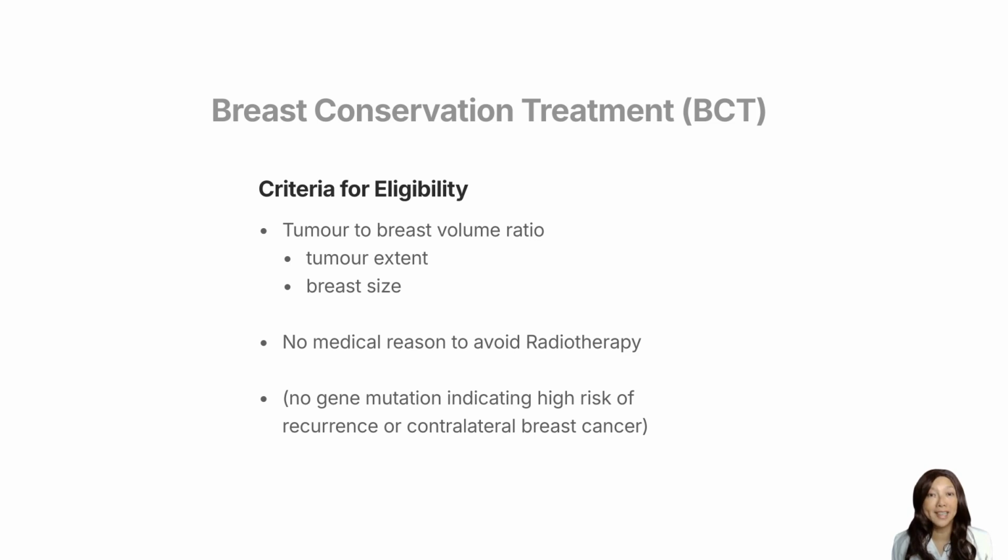In general, for me as a surgeon, cancers smaller than 3 centimeters at maximum dimension are usually amenable to BCT. For larger cancers, there are treatment strategies which allow patients to downsize the tumors and undergo BCT. This approach will be discussed in another video. Next, since radiotherapy is a part of BCT, the patient should not have any medical reason to avoid radiotherapy. She should also be agreeable to undergo radiotherapy at a center accessible to her.